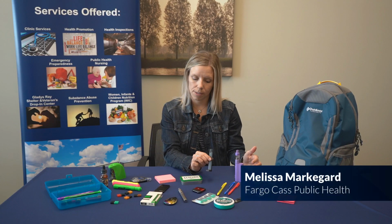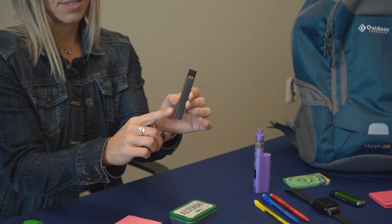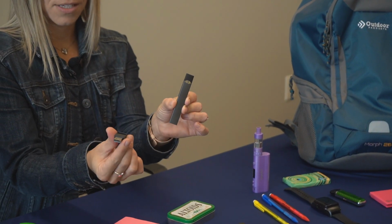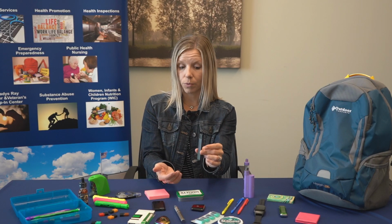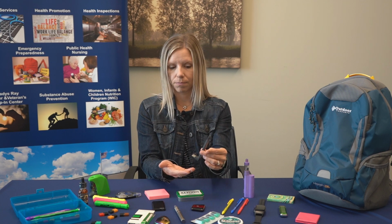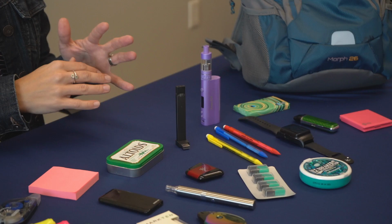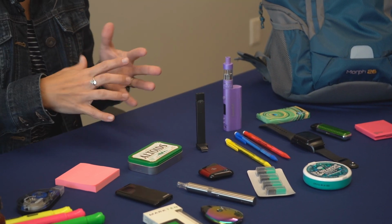Juul is just one specific vaping device, but it's the most popular. This is the device itself, and this is the charger that plugs into a USB. So even if it's plugged in, you might not realize what you're looking at because it does look like a USB memory stick.